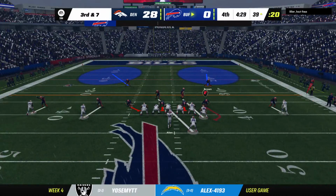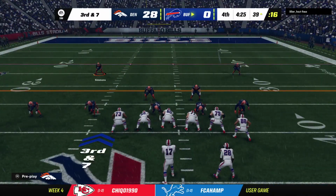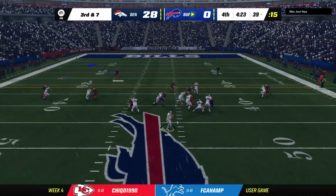A 3rd down now. Those last 2 plays indicative of how things have gone for them. Just nowhere to go on the ground and struggling to put up points.